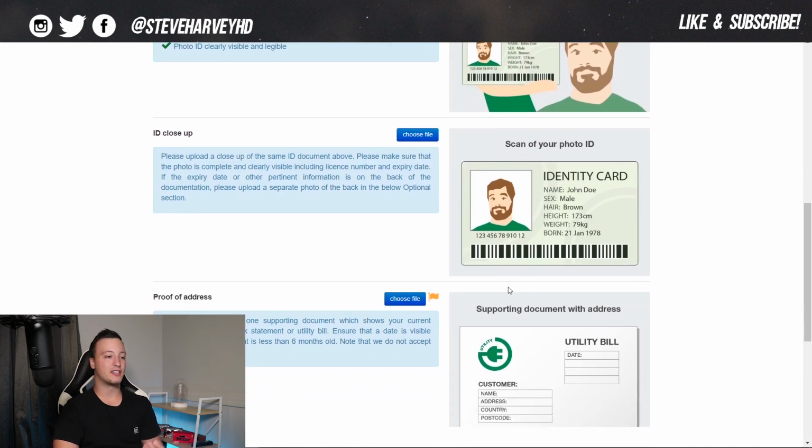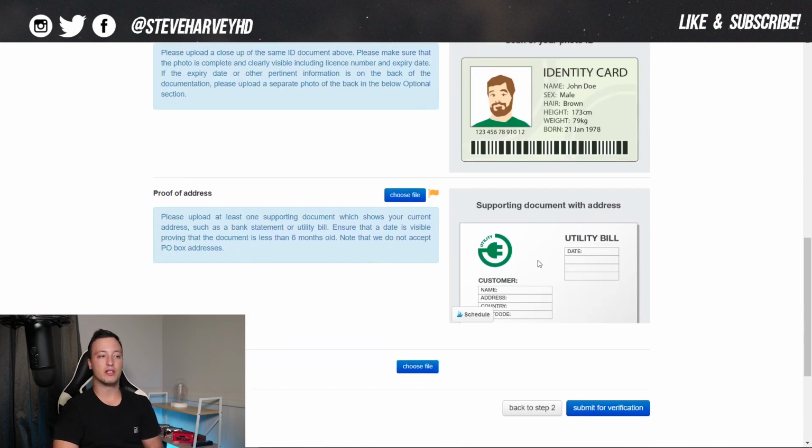The identity card itself, and then also proof of address. So if you've got any banking documents, electricity bills, water bills, anything with your name on it that is less than 6 months old, you can upload that on there as well. And then you want to go ahead and submit verification. They're going to go ahead and verify. It could take maybe a day or so. And once that verification is done, you can then go ahead and start trading.